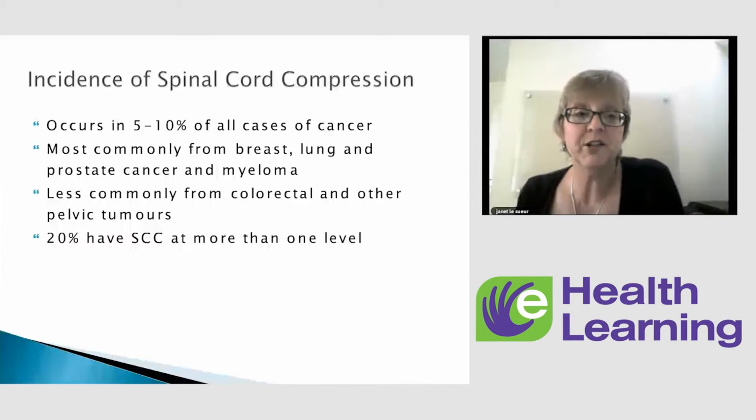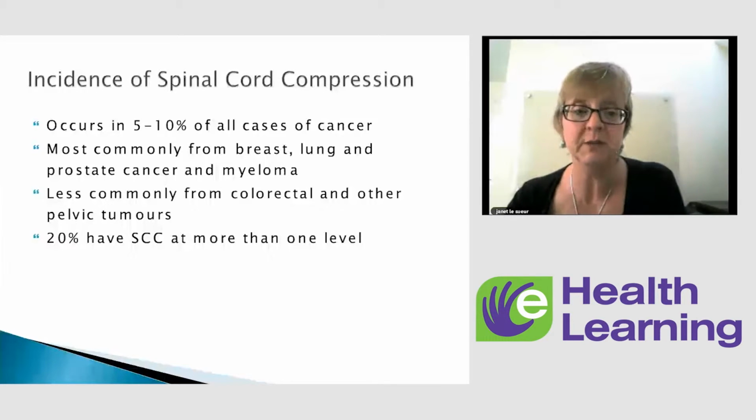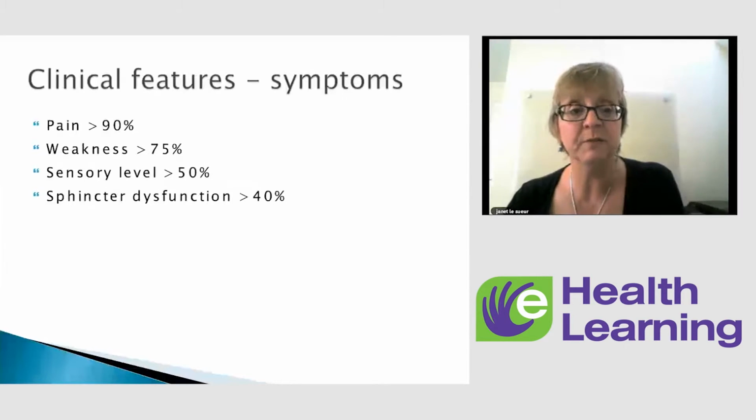So spinal cord compression, it occurs in 5 to 10% of all cancers. So that's quite high, really. Commonly, the people most at risk are breast, lung and prostate cancer and myeloma, but less commonly from rectal cancers and pelvic tumours. And 20% of these people have spinal cord compression at more than one level. So I think we have to be a little bit careful of knowing where we're working in terms of Bowen treatments and what might be happening underneath in the tissue.